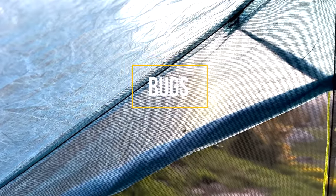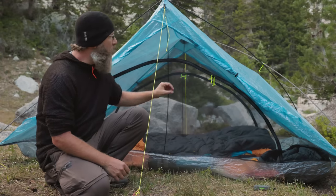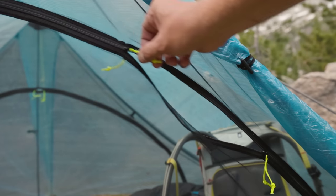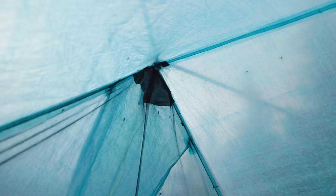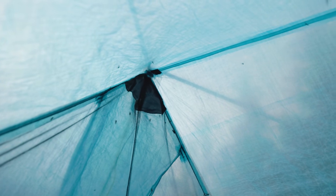Something else very simple, but I forget to do it all the time. After you set up camp and you're just kind of hanging around before bed, make sure that you close the screen to your tent. I can't tell you how many times I've gone to get in bed just to find out that a bunch of mosquitoes or flies have gotten into the tent.